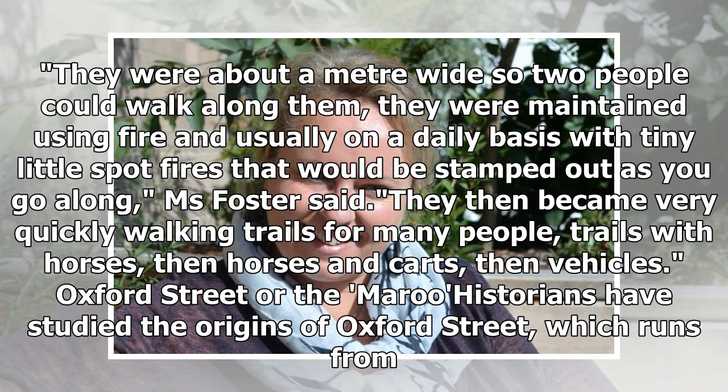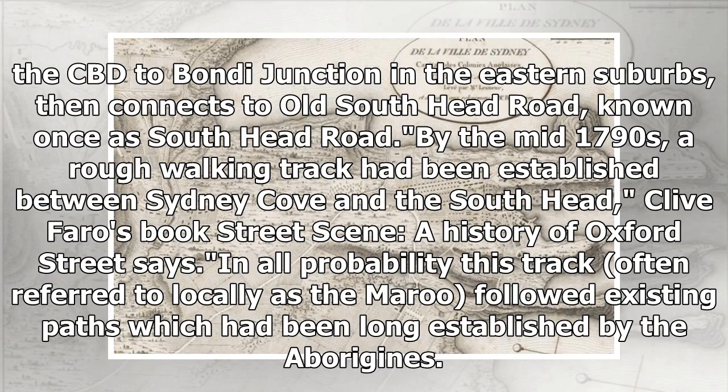"They then became very quickly walking trails for many people, trails with horses, then horses and carts, then vehicles." Oxford Street, or the Maru. Historians have studied the origins of Oxford Street, which runs from the CBD to Bondi Junction in the eastern suburbs, then connects to Old South Head Road, known once as South Head Road.